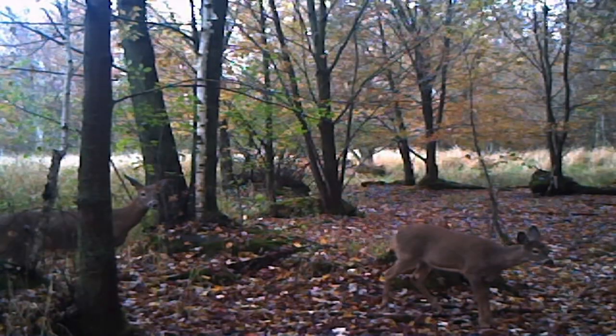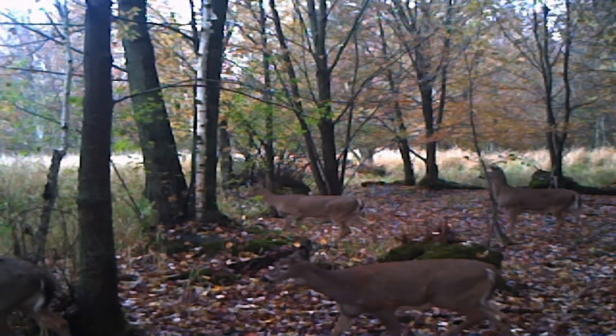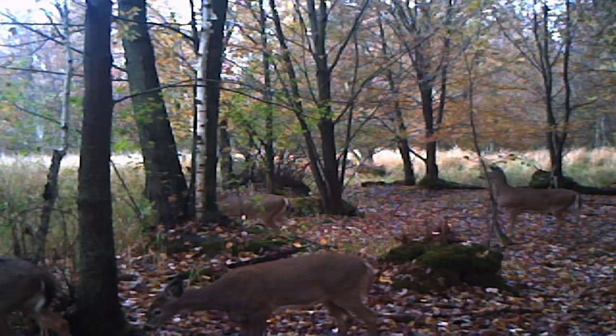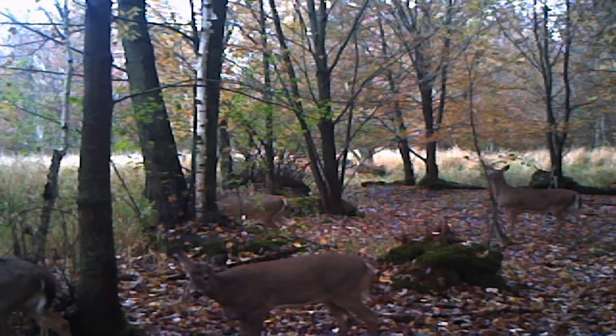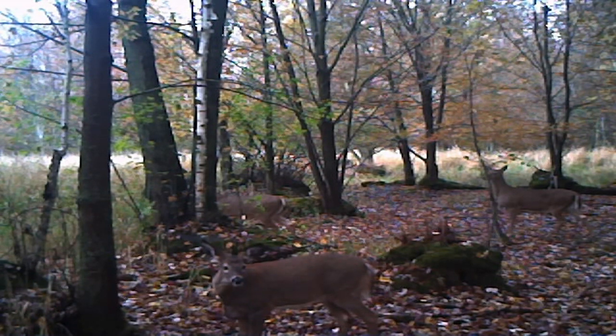Couple deer here. Yeah, a big bunch of wary deer. I included this clip because I wanted to show you how wary they are. They know where the camera is. They're sniffing for it. They're always on alert. He sees it. Yeah, the bottom one sees it. He's got his ears on alert. He's looking at the camera. And the ones in the back are paying attention to other things that are going on.